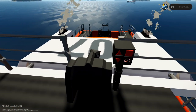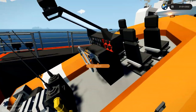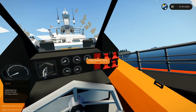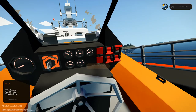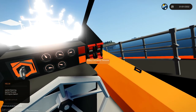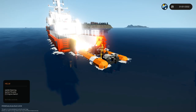And we're gonna take the little boat on the back. Here we go. Sit in the seat. Release, clutch, reverse. Rear gate. Alright, cool. Engine. It's opening. Good. Engine's on. Reverse is on. Lights. Oh, wow, they're bright. Connector release. Track release. And we're off.